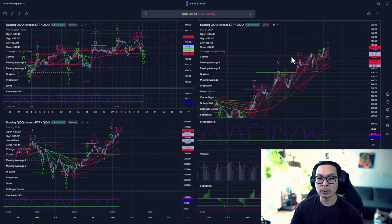Right now, I think we're right on the line here for this support level at 436. As long as we hold 436, we should be good to go, and the market should be trending up. If we break this level, we have some lower levels on the hourly chart at 427.